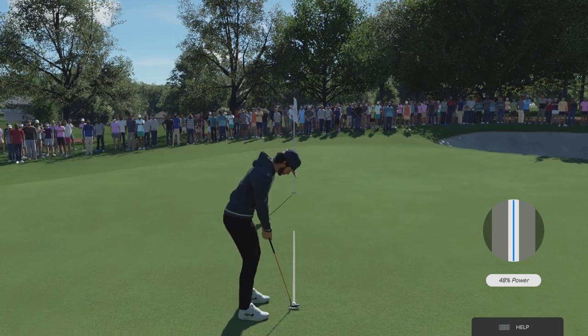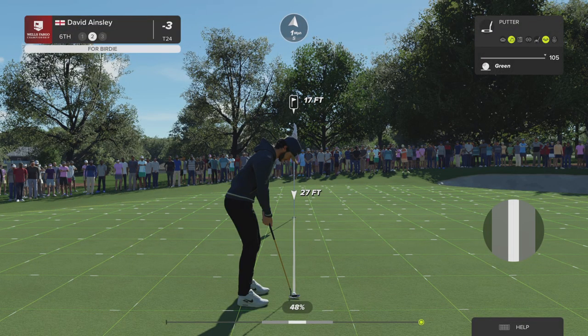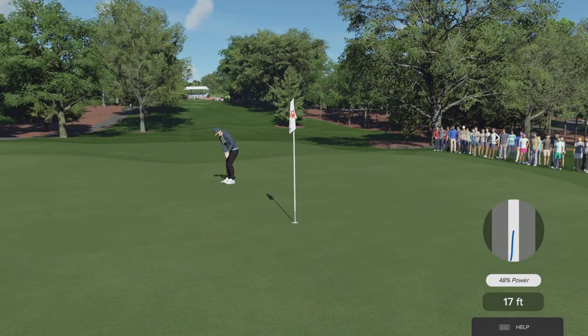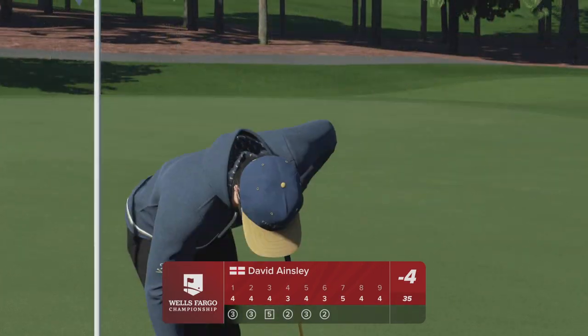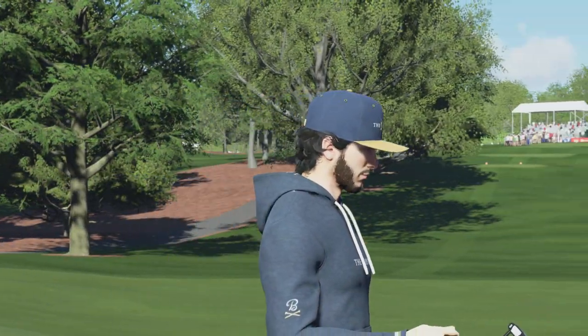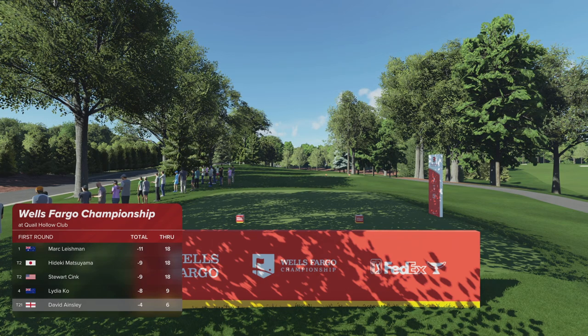Setting up this putt 17 feet from the cup. It's tracking. Mark it down. That's birdie number 5. And with that, he'll move to 4 under par. Our leader is a couple of shots up at this stage.